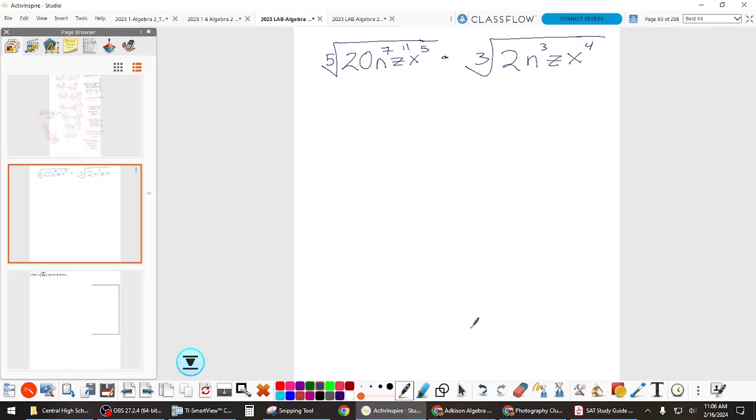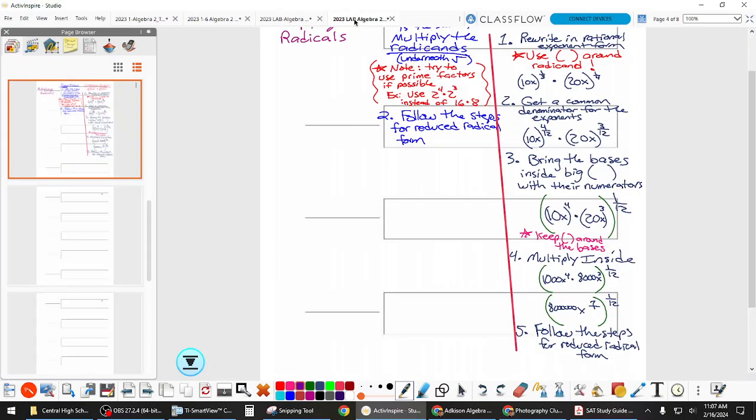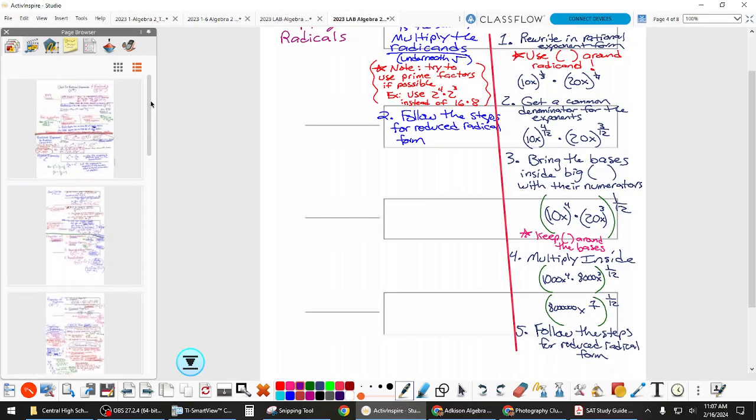So I want you to have your pink notes so you can follow the steps and we'll talk through them, but I want you to put eyes on them, like read them as we do this. So first thing is what? Rational exponent form. So we need to put all this whole mess to the what power? 1/5. Good.